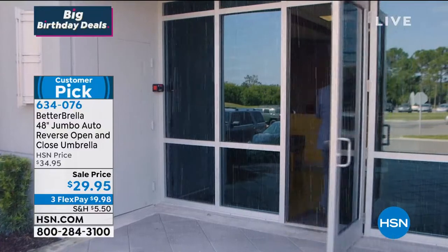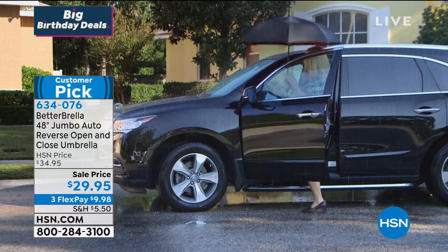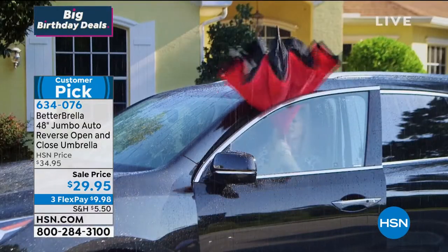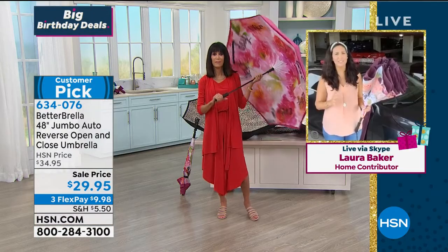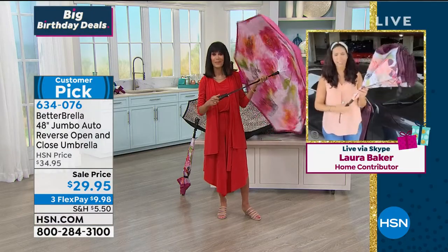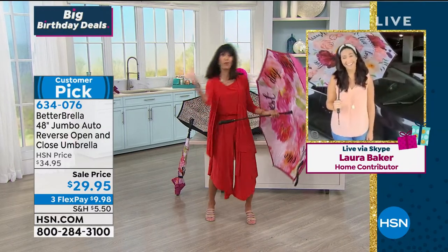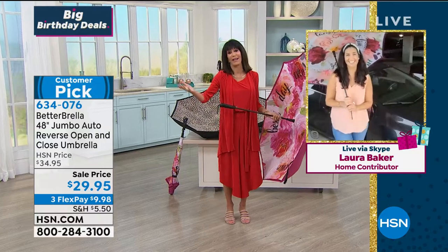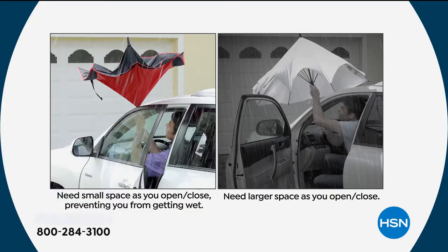This is a double-ply, super strong ribbed construction inside of here, and it's going to withstand up to 38 mile per hour winds. So even in some of those really strong windy storms or windy days, you don't have to worry about that umbrella turning inside out. Yeah, I love that, because how many times have you been out and then all of a sudden the umbrella goes reverse? It ends up broken and you're walking by and just tossing it in the trash. So I love that you don't have to worry about any of this. And that's the difference.